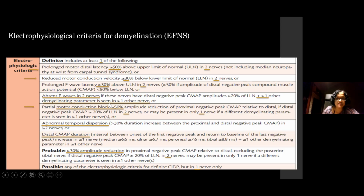So electrophysiological criteria, I put it up here, going through everything. So 2 motor nerves. Like I said, we rely on the motor nerves, and 2 motor nerves is what we rely on for distal latency prolongation, reduced conduction velocity, abnormal temporal dispersion, and motor conduction block. So that makes it definite. If you are relying on F waves, then you have to have 1 more nerve with either increase in distal motor latency or reduction in conduction velocity or abnormal temporal dispersion or conduction block.